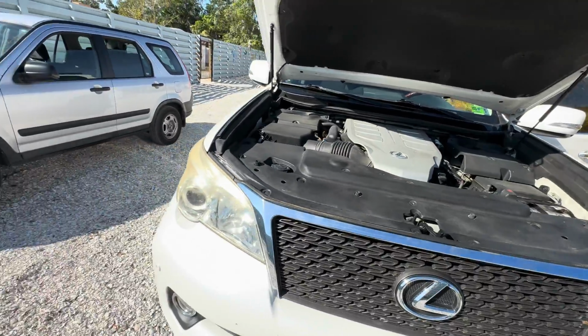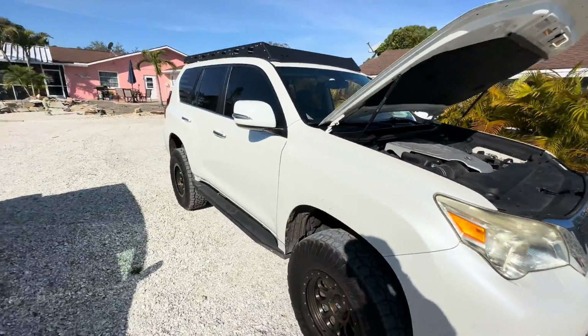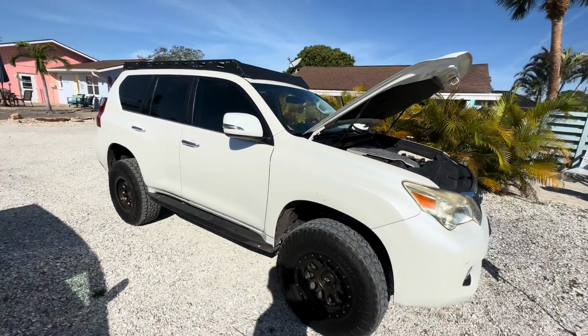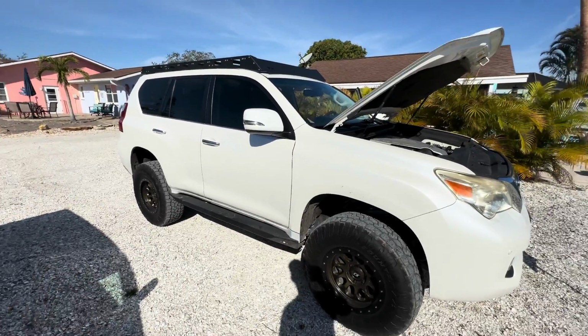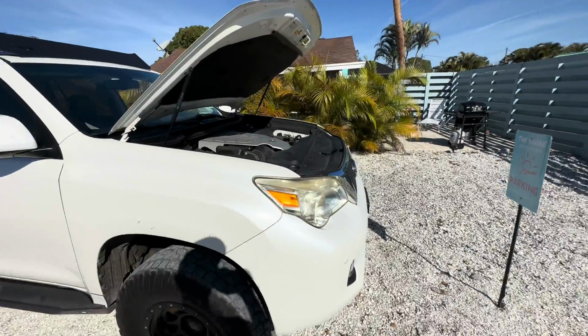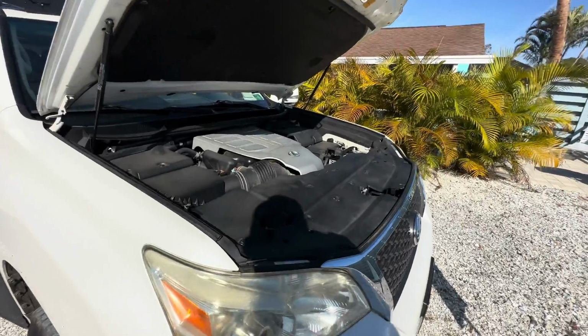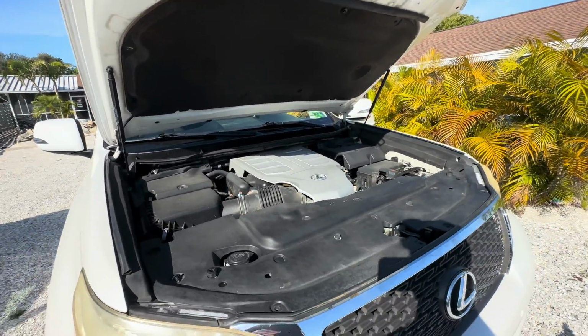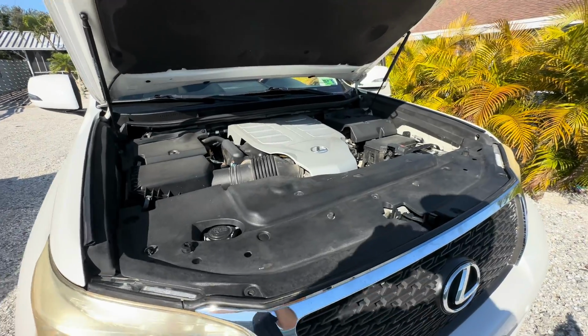I would compare this to, let's say you're an XJ guy and you wanted an XJ, then you have more kids and you need something that you can modify that's pretty cool and you can have 3 rows. Well, here you go. This is a good alternative. A little bit more power than the inline 4-cylinder from an old XJ, and has comparable reliability. These 4.6s are known for being really, really stout engines that just run a long time, just like anything else from Toyota.